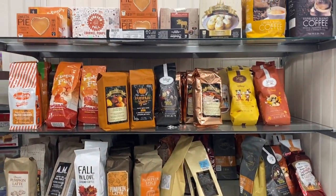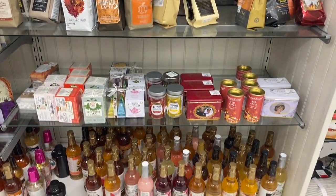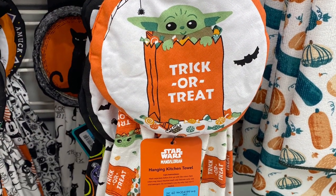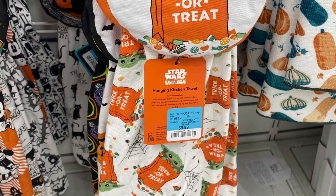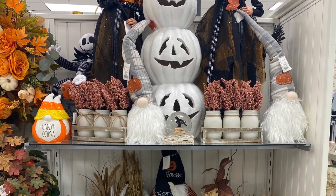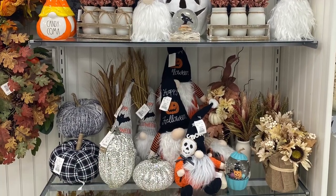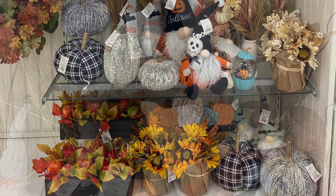They had some fall coffee here, Disney ones, and all different kinds of pumpkin spice ones. These were cute tea towels, trick or treat. The Mandalorian one, $9.99. Now this was in the Marshalls, I could tell because the section wasn't as big, but they did have a fair amount of fall decor. Some great pumpkins here. They also had some repeats.